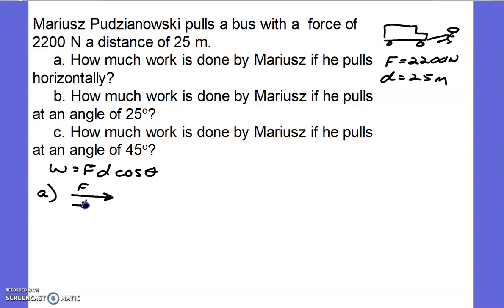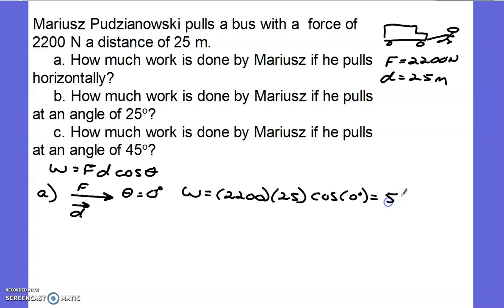For part A, we have that the force is going to be horizontal, and the motion is going to be horizontal as well. And so in this case, the angle is 0 degrees since they are in the same direction. To calculate the work, we take the force, which is 2,200, times the distance of 25, times the cosine of the angle, and the angle is 0 degrees. When we multiply all that out, we get an amount of work of 55,000 joules.